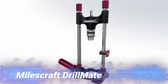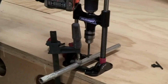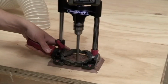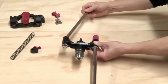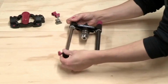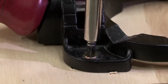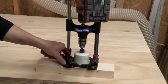Number 2. Milescraft DrillMate. This smart little jig turns any standard drill into a precision tool, great for drilling straight, accurate holes every time. Just secure it on your bit, clamp it to your workspace, and it keeps everything aligned vertically. If you're working on wood, metal, or even plastics, it ensures your holes are perfectly square and centered. Adjustable stops let you control depth so you don't drill too far. It's compact, durable, and easy to set up so it fits in with your usual gear. Ideal for furniture making, shelving, cabinet installation, or even simple repairs, perfect for nailing that perfect hole without the slip-ups.